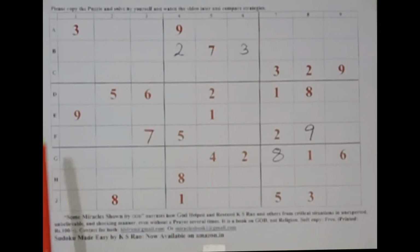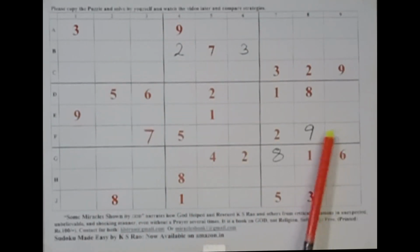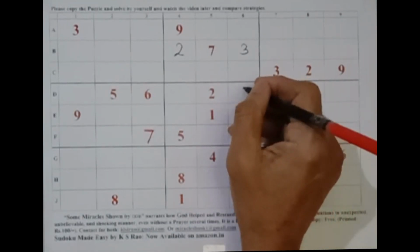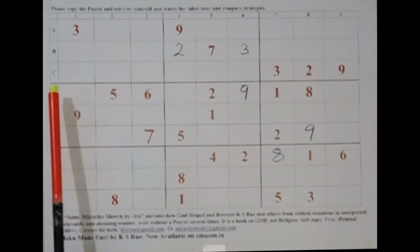And then this box. Number 9 we can see in row E. We have just written number 9 in row F, and we have a 9 above in column number 4. Therefore, in this box, the logical place for another 9 is here. That's 9.